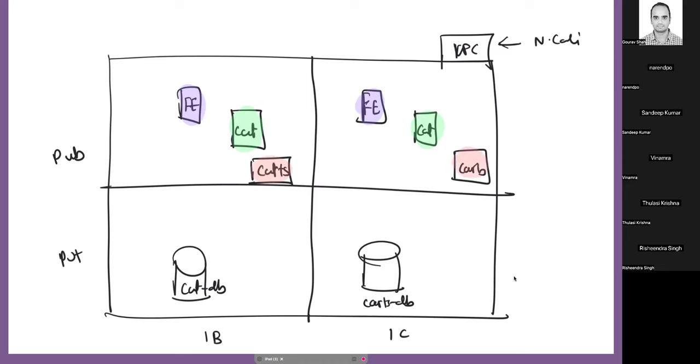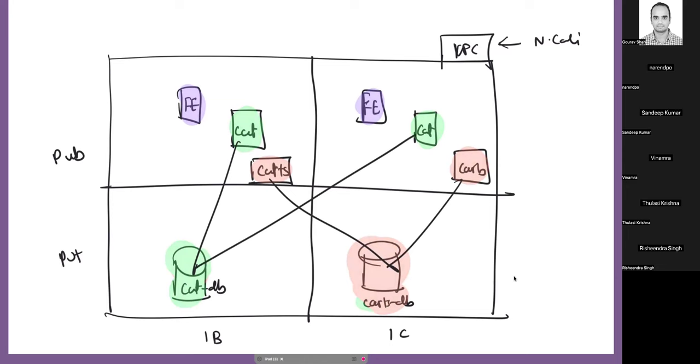So cards application here. And the cards application talks to cards DB. This is the catalog DB. This is the cards DB. And this talks to this. Cards talks to this. Catalog talks to this. So this is how our infrastructure would look eventually. And the users access the front end. They can possibly access catalog also, but not the database directly.